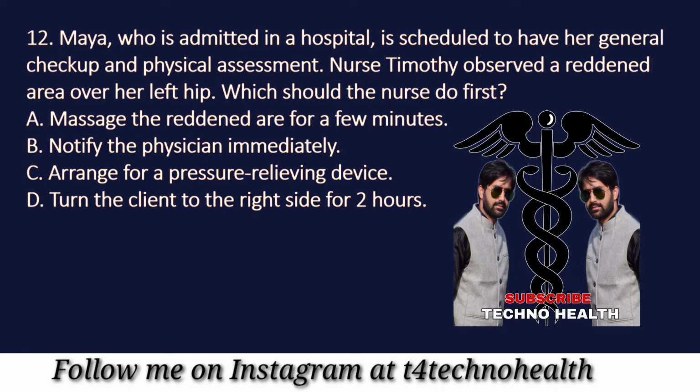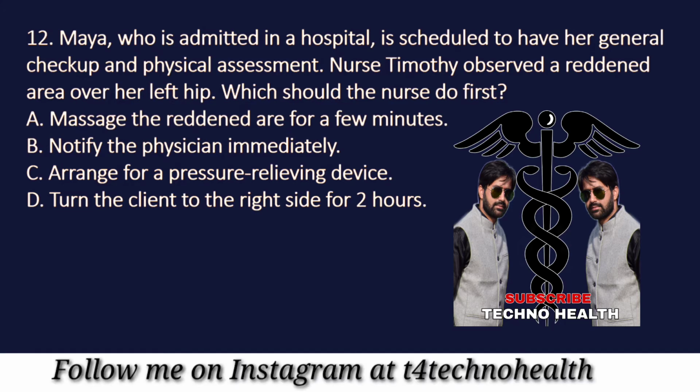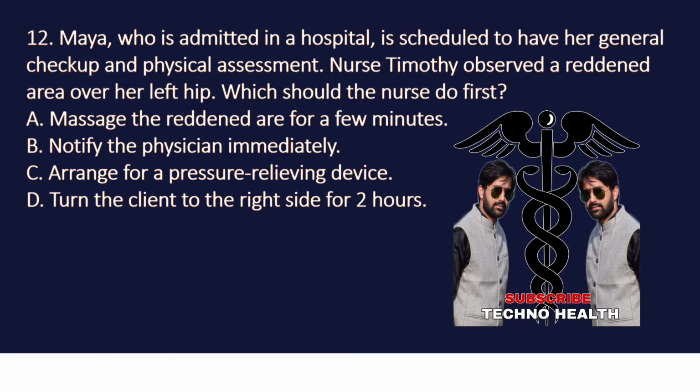Question 12. Marthia, who is admitted in a hospital, is scheduled to have her general checkup and physical assessment. Nurse Timothy observed a reddened area over her left hip. Which should the nurse do first?